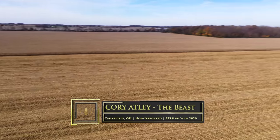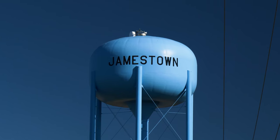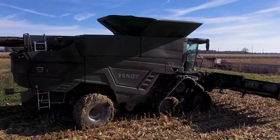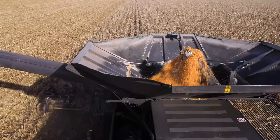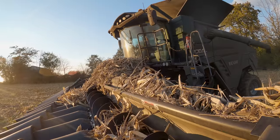Today is Tuesday, November 16th. We are at the Rosemore Farm, just south of Jamestown, so this is what we call south of town farms. Got two T9s over there. They've done a great job running this year, keeping the grain clean. Been very pleased with everything.